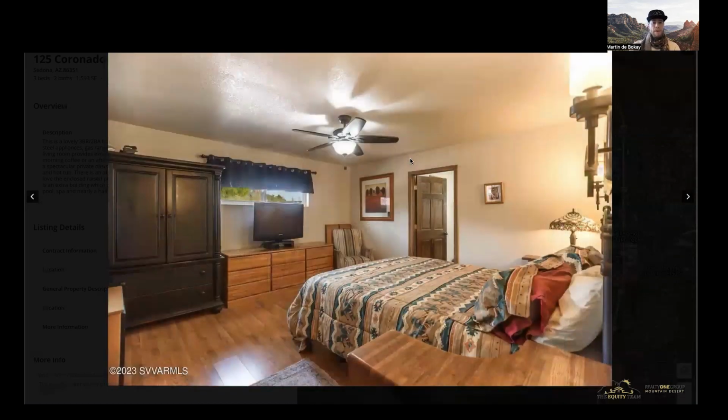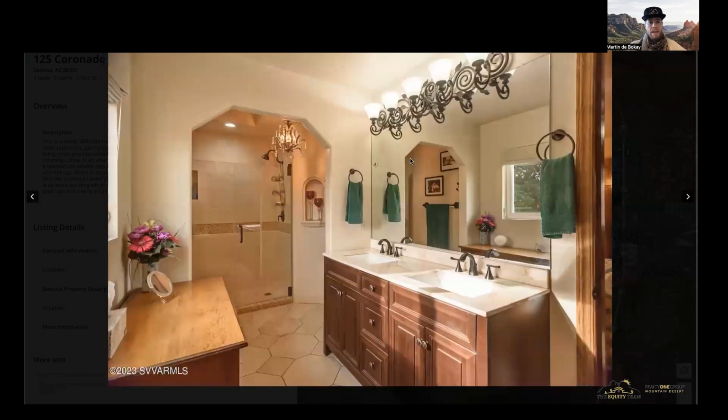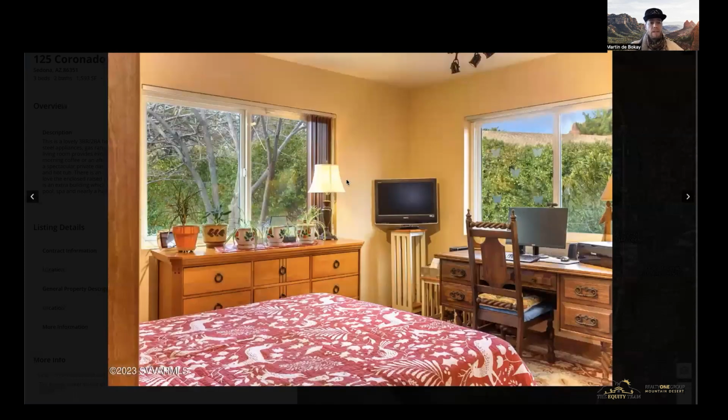This is the master bedroom, which is big also. It has a master bathroom with a great Italian shower. Could potentially use some remodel on the fixtures. It has tile floors already, which is really great. This is the guest bedroom. Lots of light, again, lots of windows. It feels like a really, really cozy home.